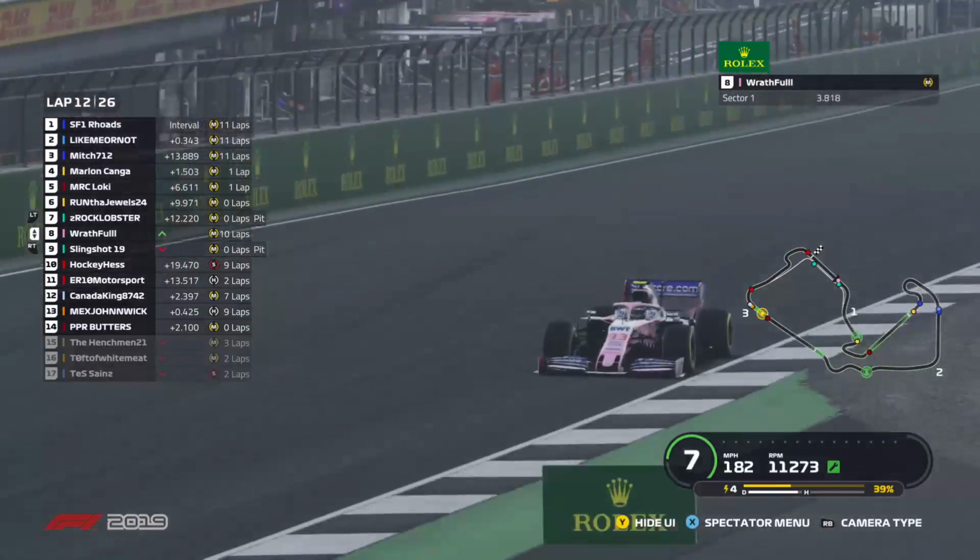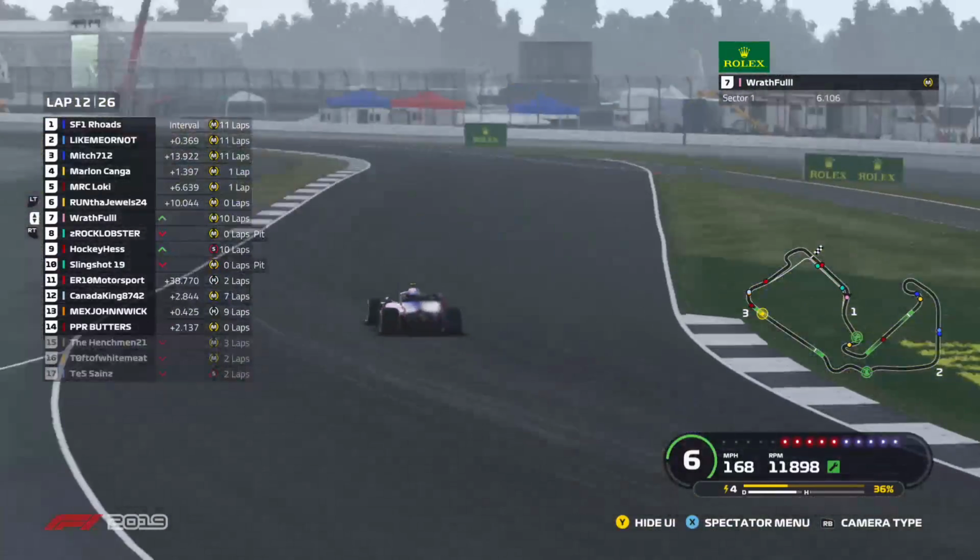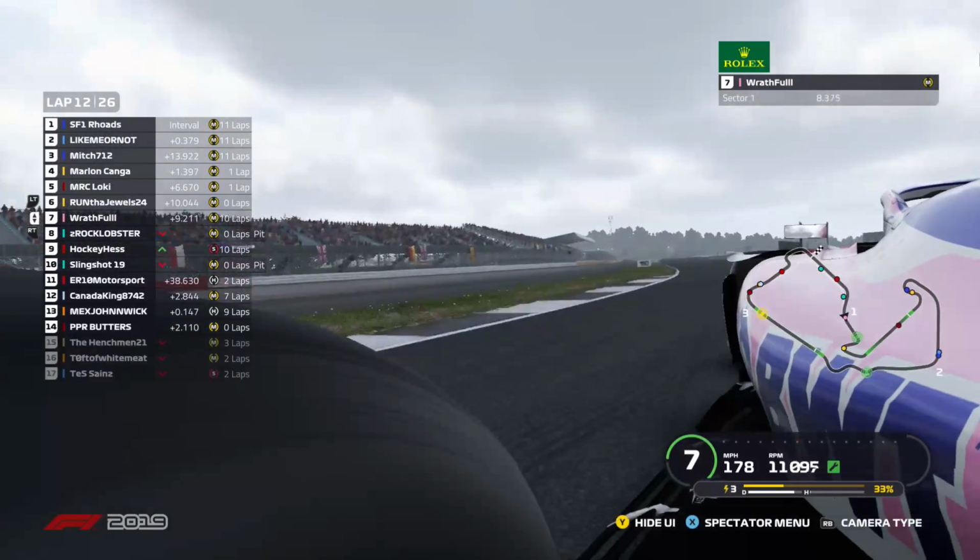But I had a Rock Lobster. Wrathful is moving up there. He's going to get the jump. He's sitting 7th right now.